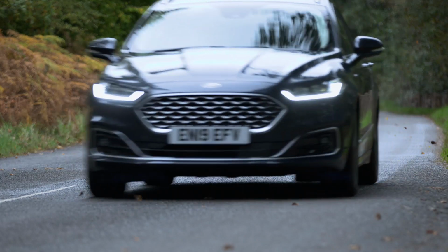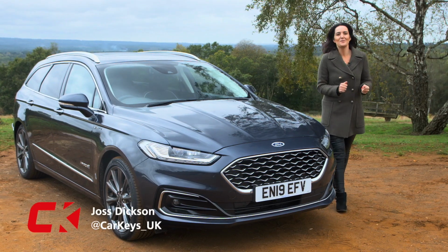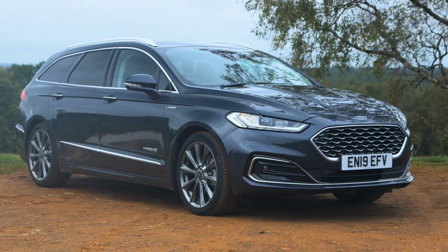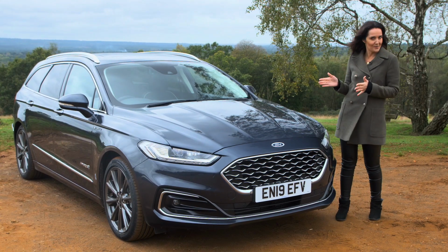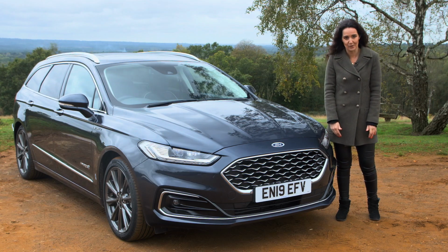It's one of Ford's most popular models, and now it's been electrified. The Ford Mondeo has been given a petrol-hybrid powertrain to join the petrol and diesel options in a bid to compete with the strong lineup of EVs that have entered the UK car market. Today, we'll be getting behind the wheel of the latest luxury Ford Mondeo Vignale hybrid model.